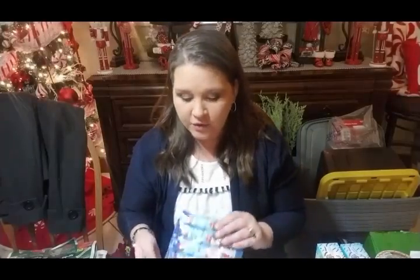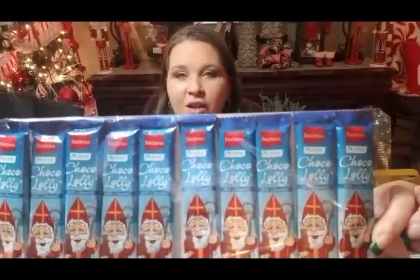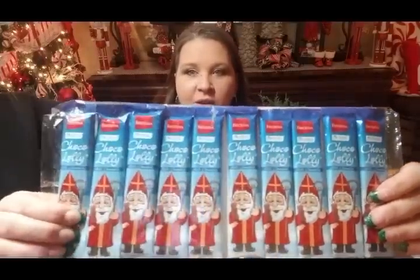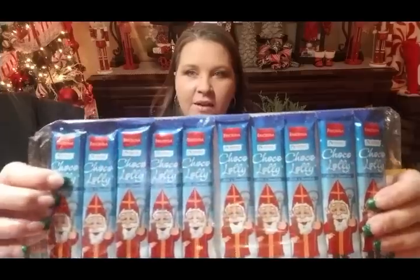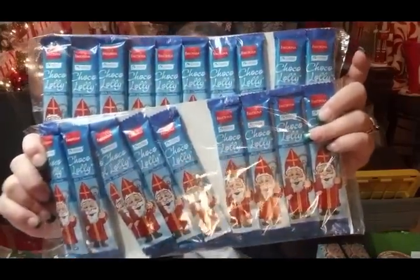And then she said, you guys, there's just so much. She sent me some of these, and I'm guessing they're like little chocolate lollipops because I feel like a little stick in there. So she sent me 2 packages of these little chocolate lollipops.